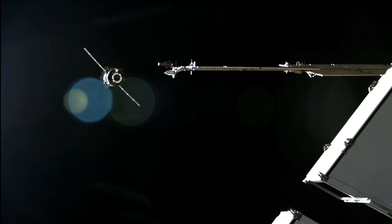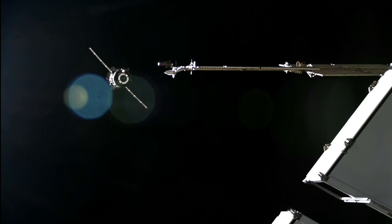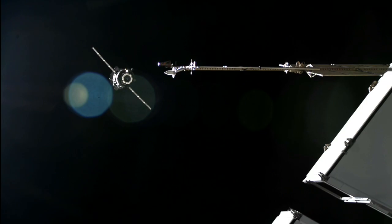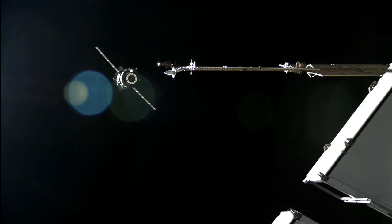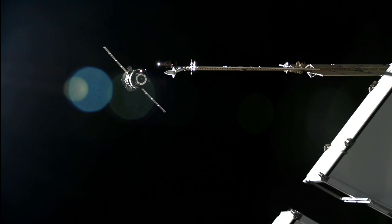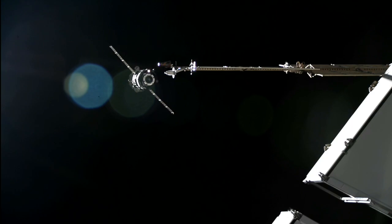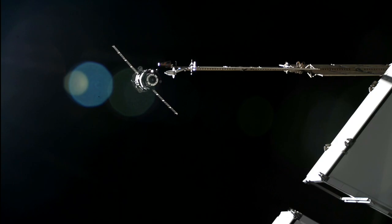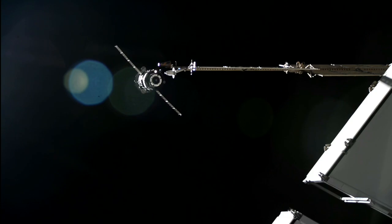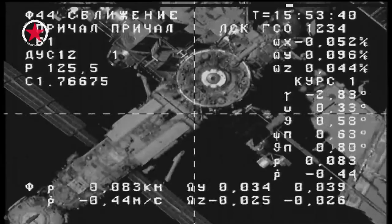So the dimensions are 2 squares, 115 meters is the range. 0.5, 0.6 is the range rate, and it is decreasing. Copy. The 100 meters mark has been passed. 0.5 is the range rate. Copy. Final approach continuing as planned. So the dimensions are 2.5 squares, 89 meters is the range, and 0.4 is the range rate. Copy.